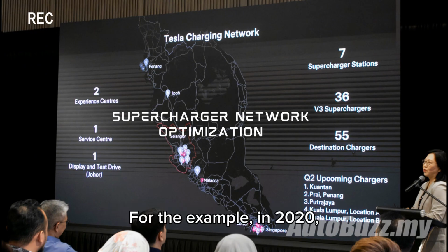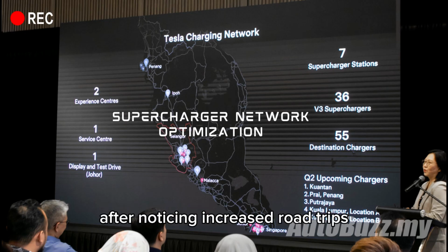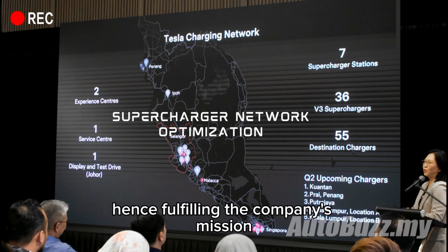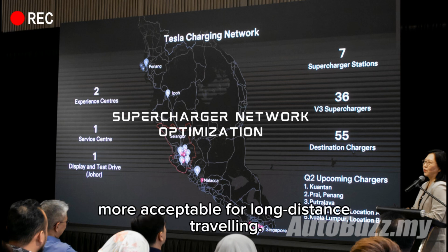For example, in 2020, Tesla added superchargers in rural areas after noticing increased road trips during the pandemic. This ensures customer convenience when charging their cars, hence fulfilling the company's mission to make electric vehicles more acceptable for long-distance traveling.